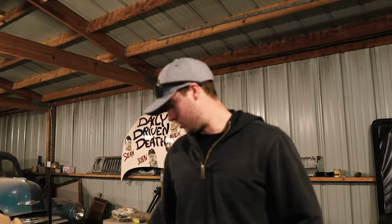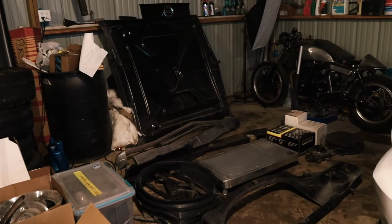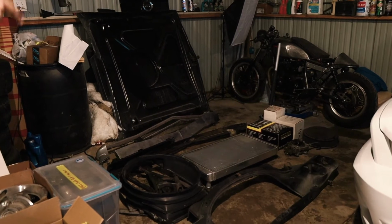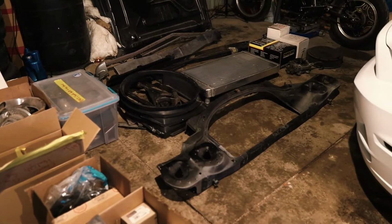I'm pretty sure these look almost brand new, and that starter is wrapped down there even. So I have no idea why that would be like that, but we might figure that out in the long run. Got a carburetor for it ready to go. Got a brand new radiator ready to go. Radiator support has been primed mostly. Might have to shoot a little bit more on it.